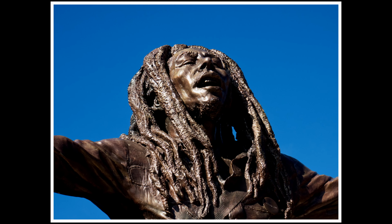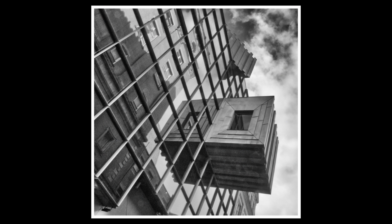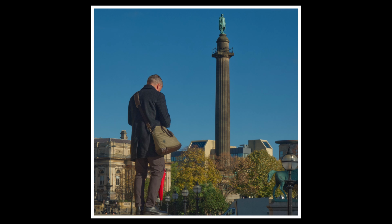The zooming and focusing is internal. If you are a lover of polarizing filters and accessory filter holders that fit on the front of the lens, the front of the lens does not rotate with focusing, so it's very useful from that point of view. Not so important for me because I don't use external add-on filters apart from a 10-stop neutral density which I've recently obtained.